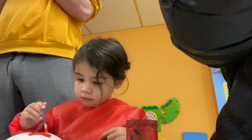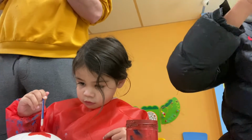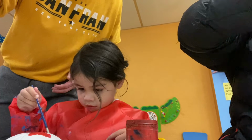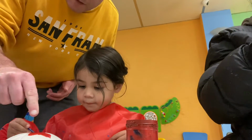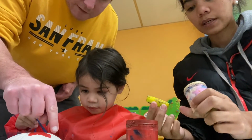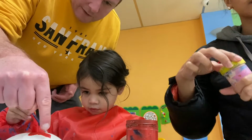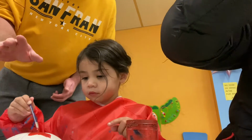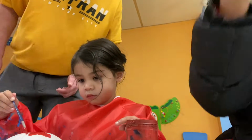Okay, which one's white? Okay. There we go, Rachel. It's something like that. So everywhere is red, except white. These are black, black, black. Mommy? It's okay, just wait. Wait for it to dry and then go over it with black.